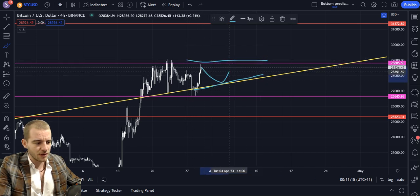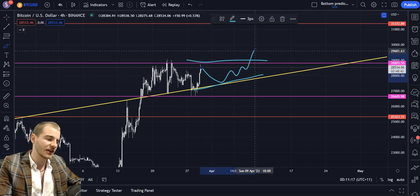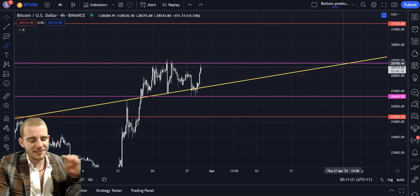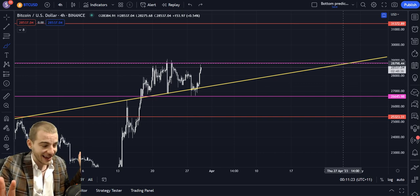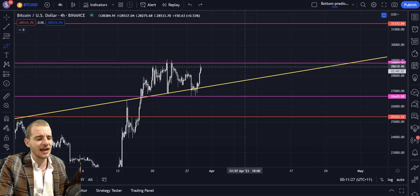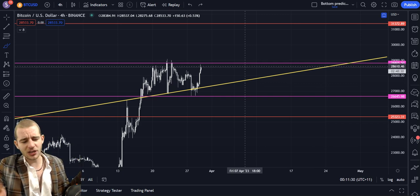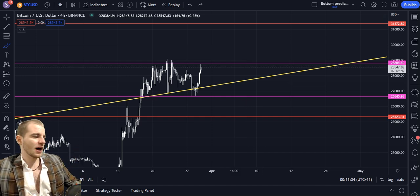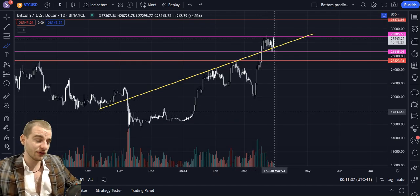Therefore, at some point, Bitcoin will have to make a decision upwards or downwards. And that apex point will be on the 27th of April. So sometime between now and the 27th of April, if we're being realistic, it's probably going to be sometime between now and about the 7th of April, the next week or two, that we're going to be making a move. So this range, I know it's boring, but it will be short-lived. We will be moving out of this range very shortly.